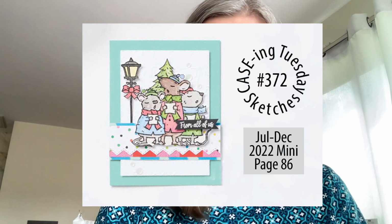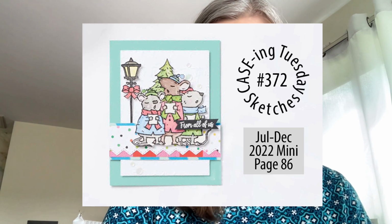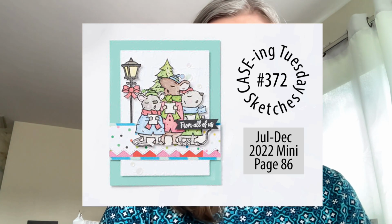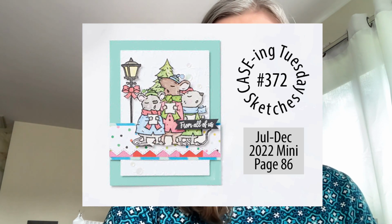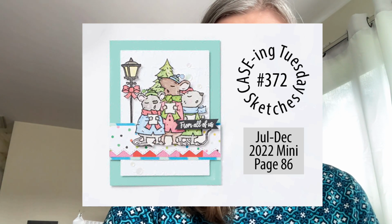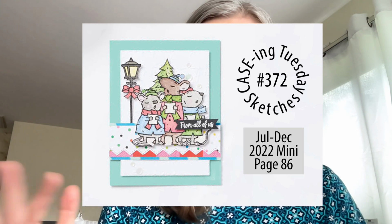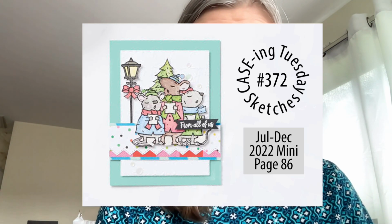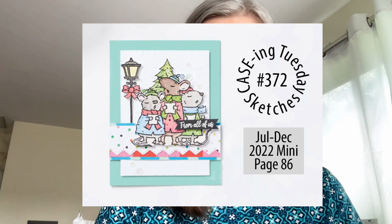So let's have a look at what today's card is. Here it is. So this card is actually from almost the end of the catalog, the July to December mini catalog. And that set with the little mice, if you like that, that is our host reward set or a Stampin' Reward set. And you can earn that free with an order of $150 or more. That's one of the products that you can choose, or you can choose anything out of the catalog, but these are special reward sets that are just for rewarding people for placing larger orders, or also they used to be used for at-home parties and for host rewards.